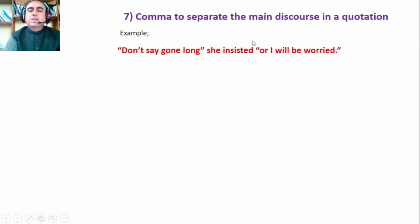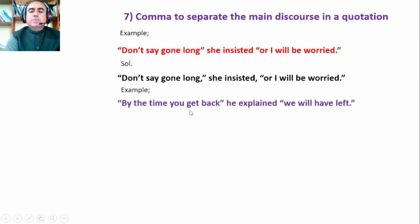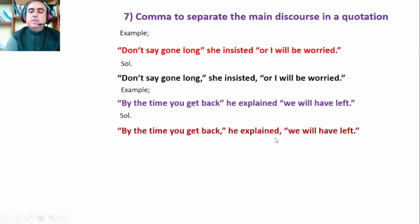This is an insertion. Whenever we insert a pronoun or the one who speaks, like this reporter, we put a comma here and comma here like this. After long comma, then insisted, after insisted, comma. By the time you get back, she explained, we will have left. So again, the main discourse has been broken. So there is an insertion like this. So we put a comma here and comma here, after the first main discourse and before the second main discourse.